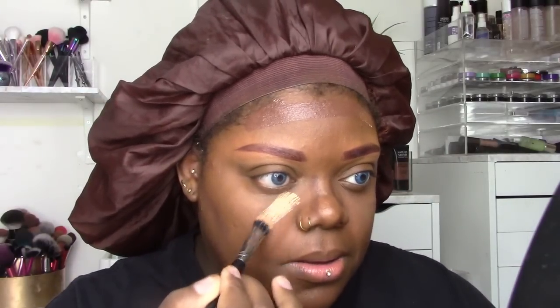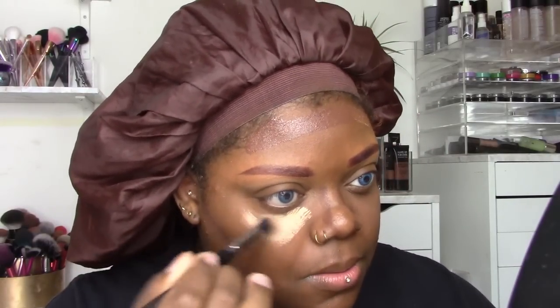Okay, now again we're getting to our brighter shade. Now, the most common places, you see this a lot if you watch any YouTube videos, whether it's a little bit of product or a lot of product, people dab brightening concealer in the same places. And let's do it under the eyes. That's really bright. I'm not supposed to go that bright, but I like to go that bright. Under the eyes.